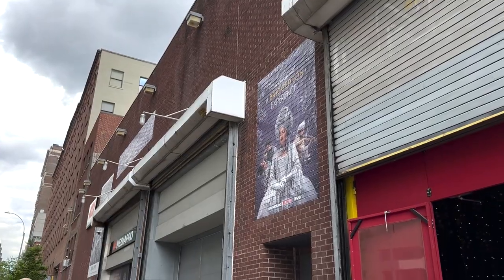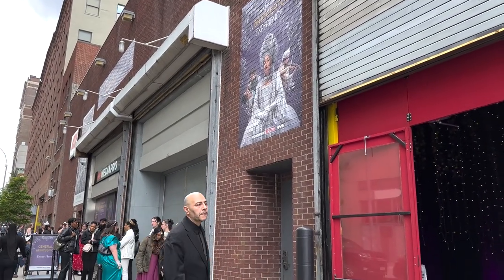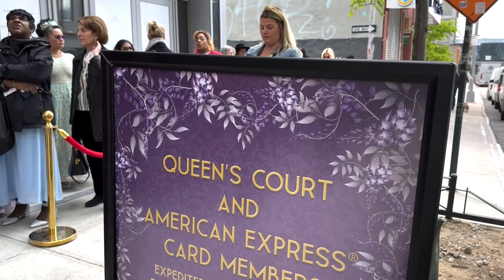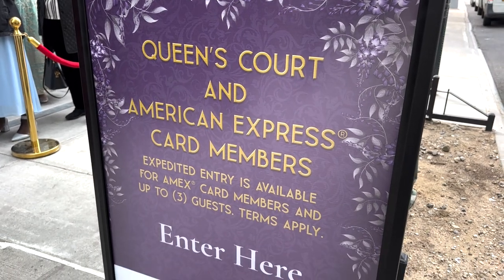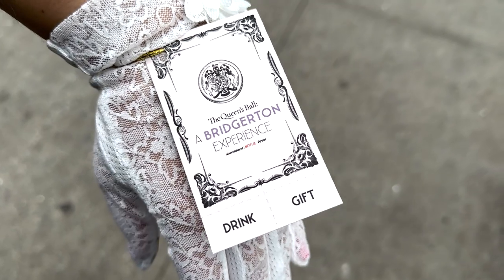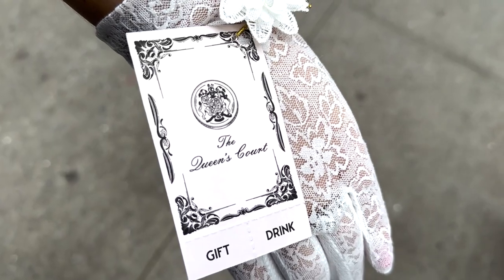The Bridgerton experience in Manhattan is located at the Media Pro building, which is on 37th between 10th and 11th Avenue. There are two different lines to enter. One is general admission, and the other is the VIP experience, which we will be experiencing today. You'll receive this wristband, which gets you 20% off at the merchandise location, a free drink and gift, and priority entry to this 90-minute event.